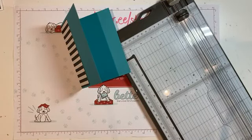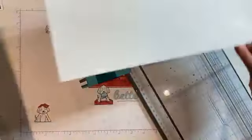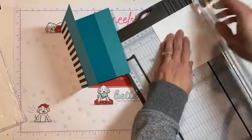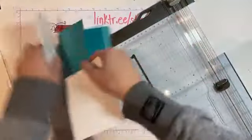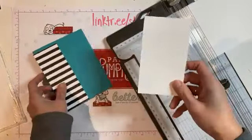And for sure, I could totally, sorry, I'm putting this paper away to try and keep it a little neat and tidy. Let me grab some of our basic white paper. I could totally cut like a rectangle. Let's see what I've got, a little rectangle here. Okay. And kind of use that as a focal point here. Maybe trim it down a bit. But I think it's nice.